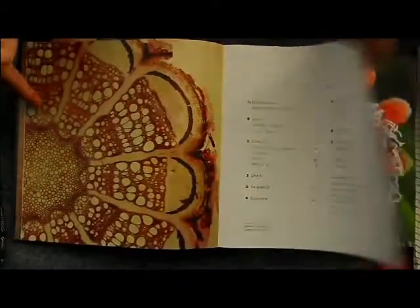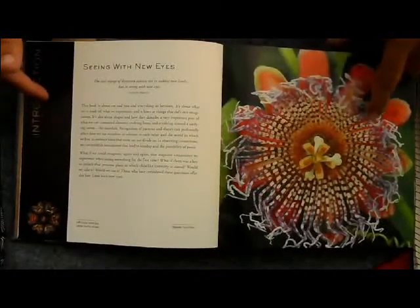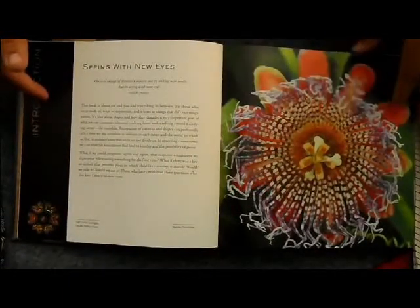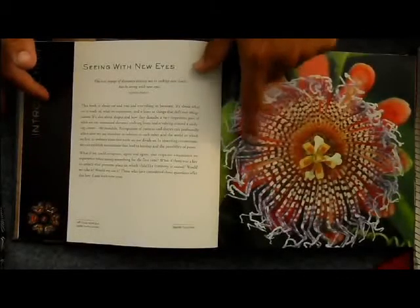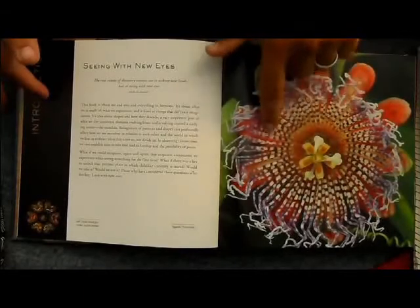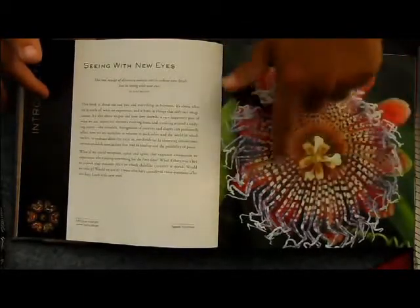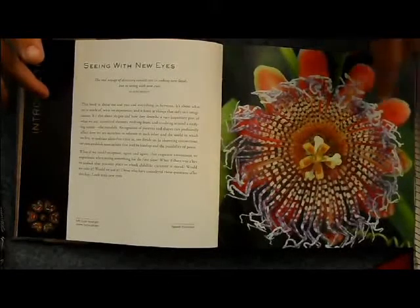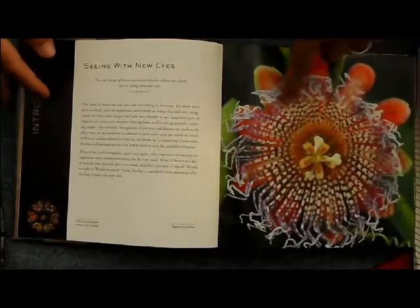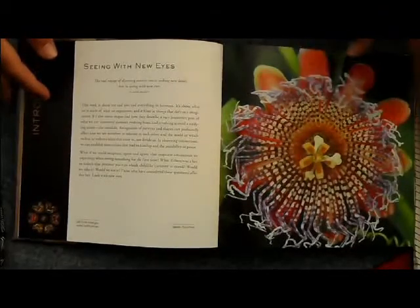Let me see if I can show you some of my favorite parts. Here, what I call the passion flower. Other people had different names. You can see the gorgeous colors, the purple, and you notice how there's the branching like a line. This whole book is about how in nature there are patterns, and you can see the patterns in the little curly ends. It's quite beautiful, isn't it?